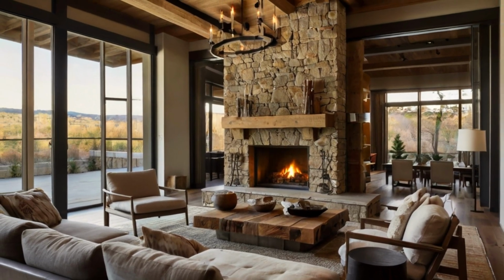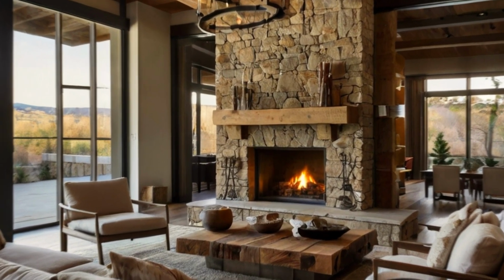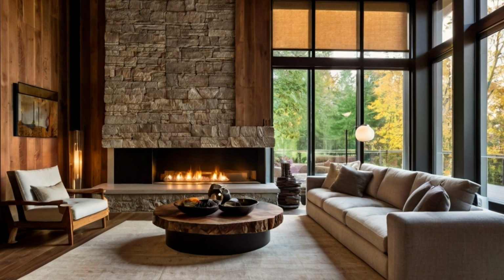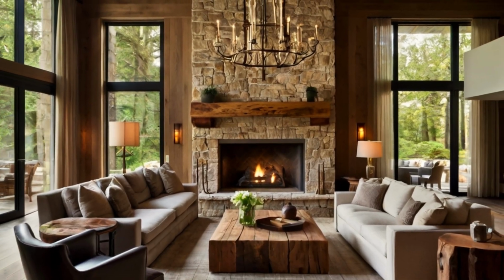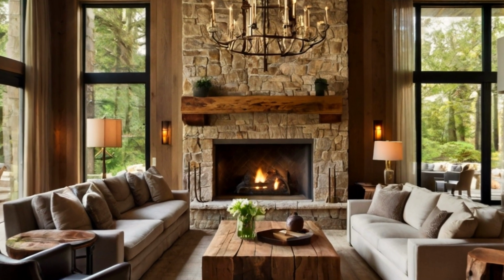But look around. Clean lines and modern shapes bring a fresh energy to the room. The focal point might be a fireplace, where rough-hewn stone meets sleek metal, the dance of flames reflecting off polished surfaces. Seating invites both conversation and relaxation, with forms that speak to modern ergonomics, while textures whisper of pastoral comfort.